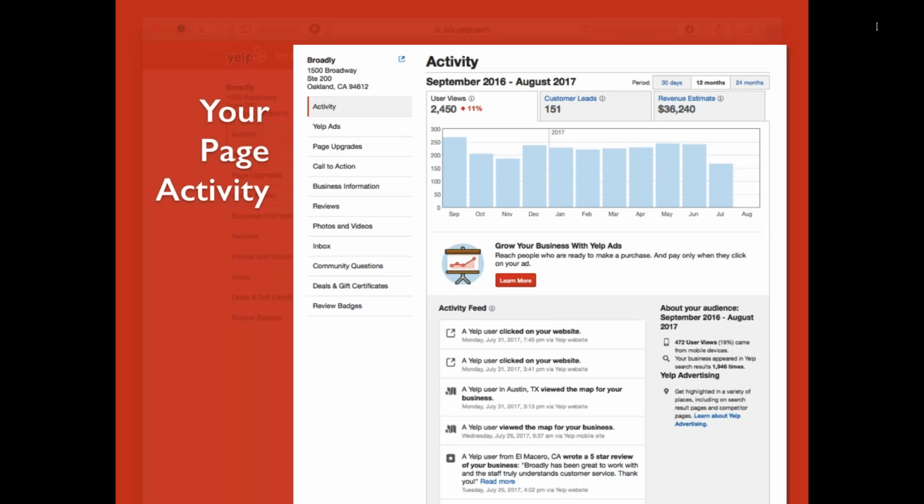You can access this from biz.yelp.com. This includes a summary of what's happening on your page, front and center. Shows the number of visitors you have. Pay attention to that. You can also see that activity feed. What types of people are coming to your page? Where are they going from there? On the left side, you'll see all the options. It's where you can update your business information, such as your hours, your website. You add your photos, and you can see all of your reviews as well.